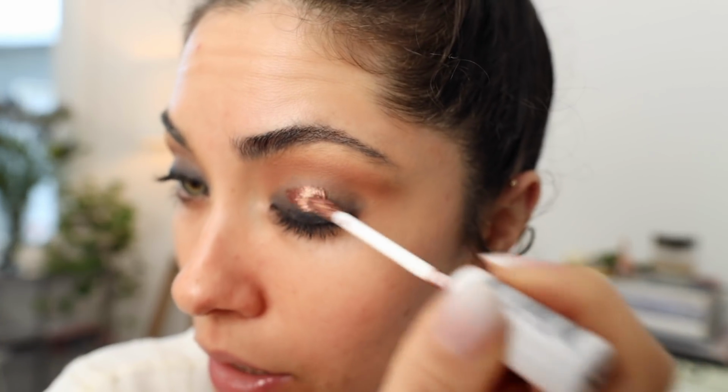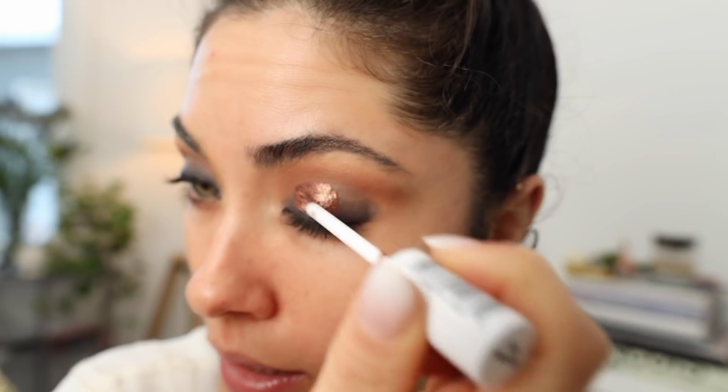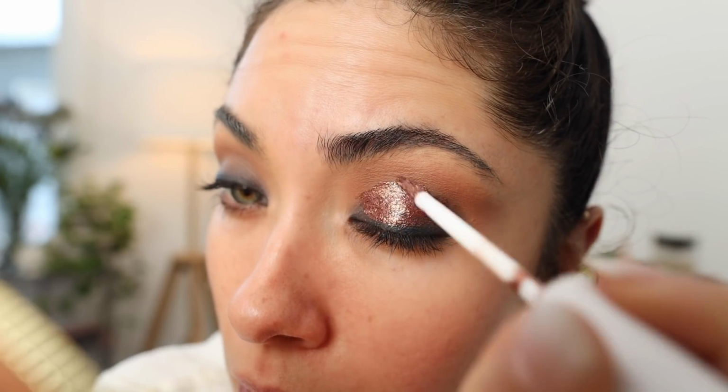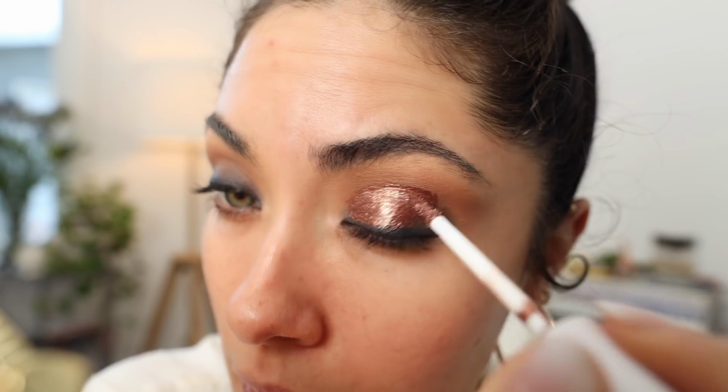So I'm gonna have a little synthetic blending brush on hand, which is best when using creams or liquids, and I am going to just apply it all over the lid, over the black liner, even over and along the lash line. Ooh, look at that color. That is really pretty. It's like foiled eyeshadow. I think the key with these eyeshadows is always, how does it blend out?